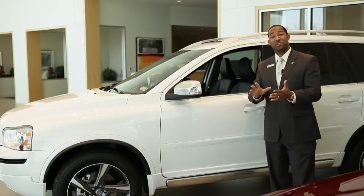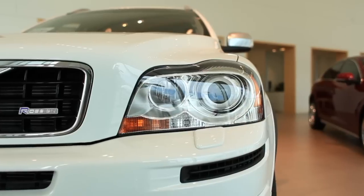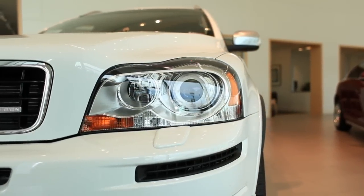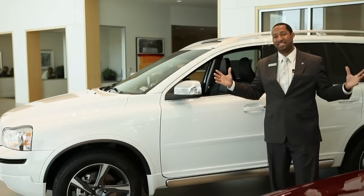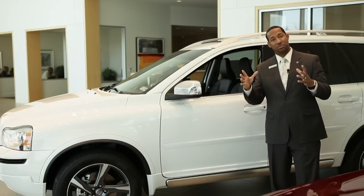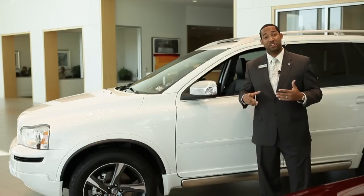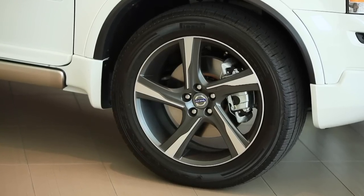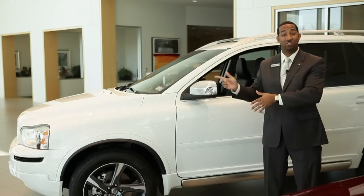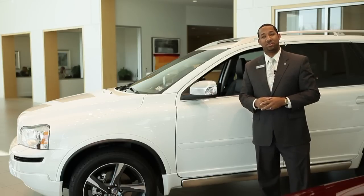So with the 2013 XC90, you get, again, style. Now the XC90 already has amazing lines with the nice broad shoulders, lots of space. It's not as big as a full-size SUV, but you still get the third row seating capacity that you need for a family vehicle. The XC90 was the first vehicle in the world to feature what's called roll stability control. So what it does is applies ABS to the inside of your turns to prevent you from rolling the vehicle over. So it keeps you in control while your precious cargo is in the back with you.